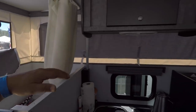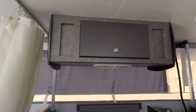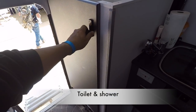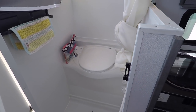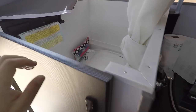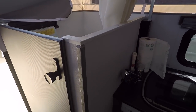Some of these you can't do that. This one you can do all four sides. Got some overhead storage. Oh, that's a toilet. A lot of these campers don't have toilets. This one has a toilet. And you can also take a shower too. That's cool. Yeah, see, there's your shower head. You just close this off and you can actually take a shower.